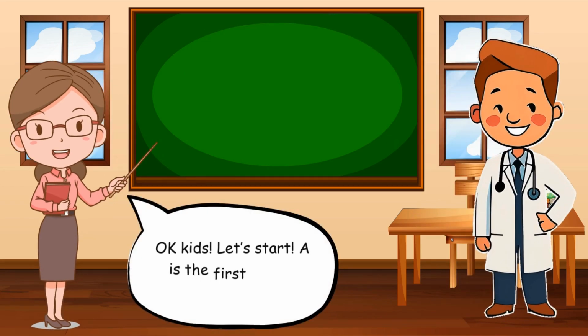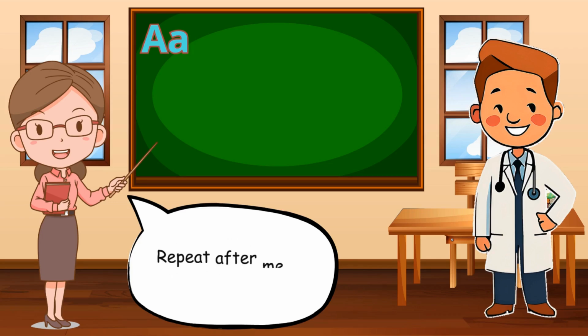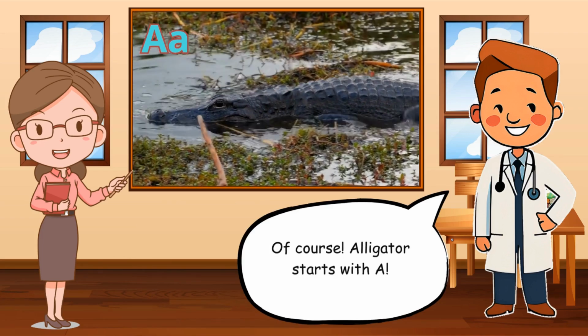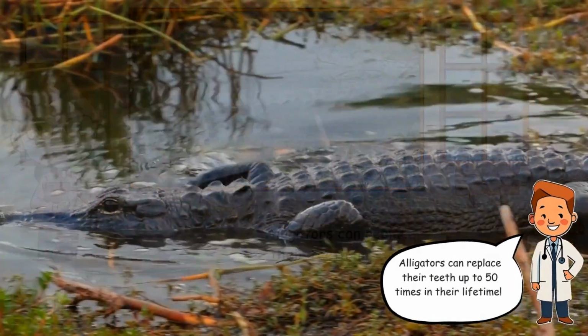Okay, kids. Let's start. A is the first letter. Repeat after me, A. Perfect. David, can you tell us an animal the name of which starts with A? Of course. Alligator starts with A.